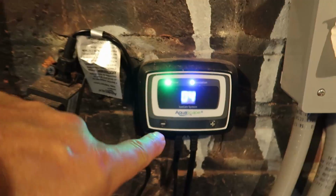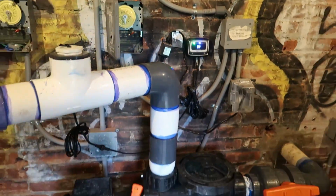Get your ion jet on there to get rid of string algae. And you never graduated college and you still were able to do this, huh? That looks like a technical project from hell.